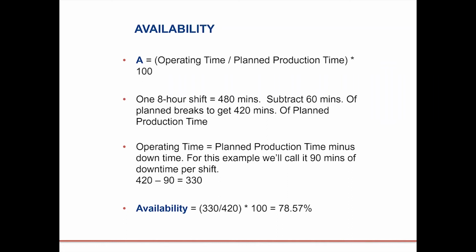Next, we need to calculate operating time, which is planned production time minus downtime. And just estimating, we'll call it 90 minutes per shift for breakdowns, changeovers, and miscellaneous downtime. So 420 minus 90 equals 330. Our availability is equal to 330 over 420 times 100, which is about 78.57%.